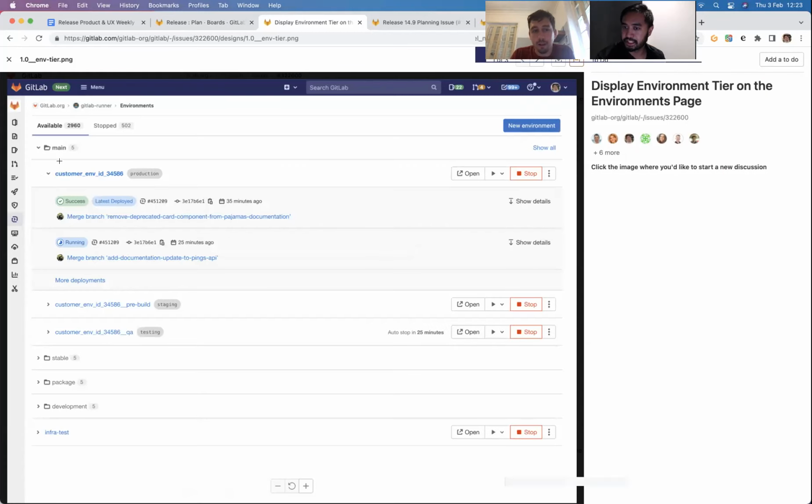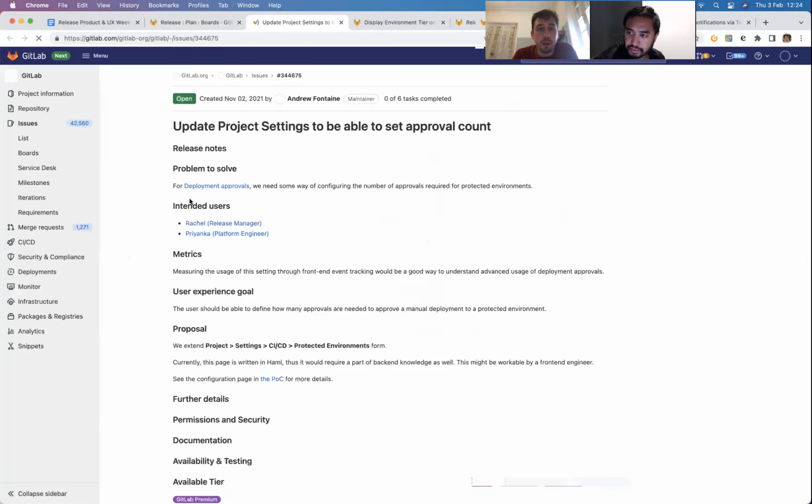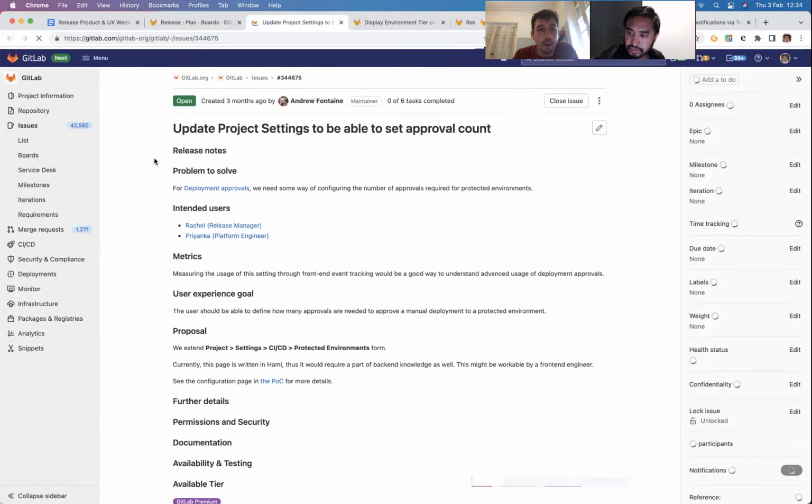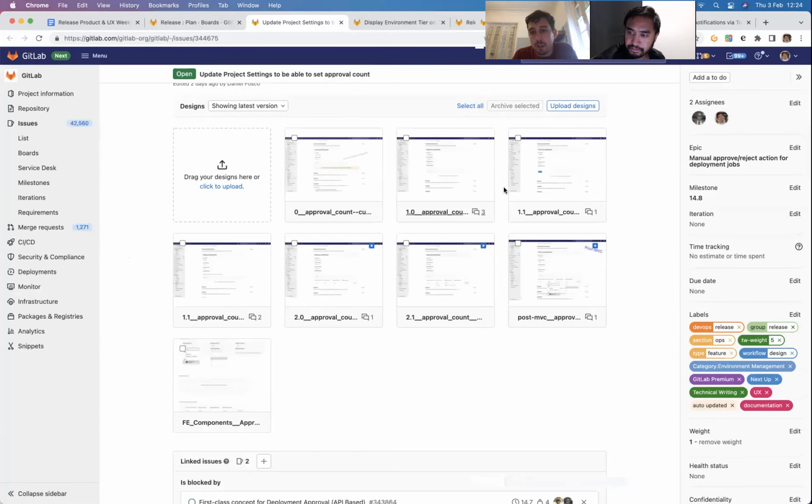I tried to highlight what the use case for the tiers is. When you have automatically generated names, they're not very readable. So you use the tiers to help signify what is production, what is staging, what is testing. So I think that works. It's a short one. Then, as we discussed quite a bit in the brainstorm, updating project settings to set approval counts for deployment approvals.